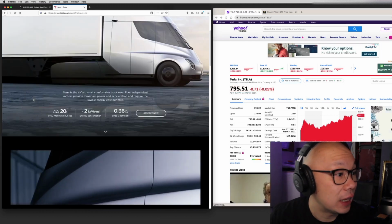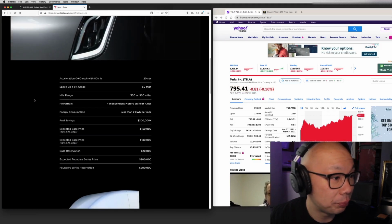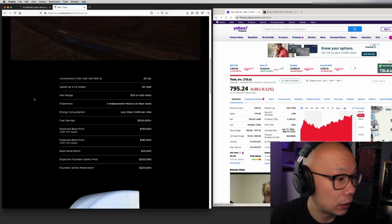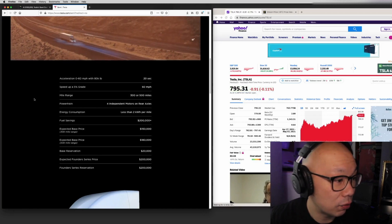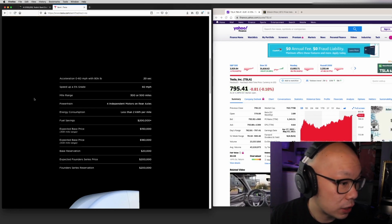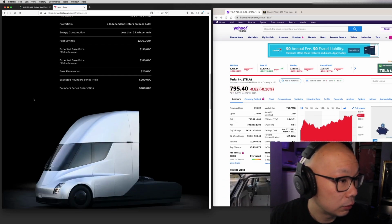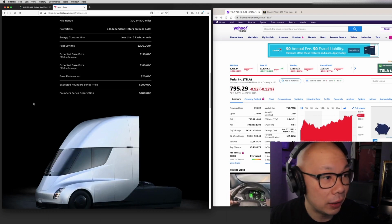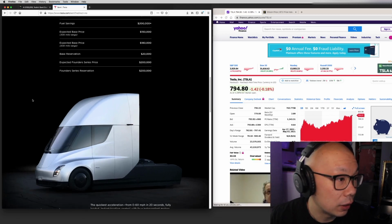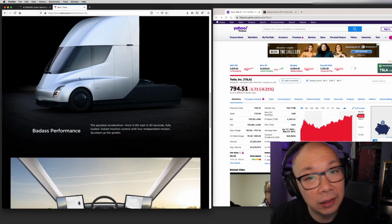The details of this semi truck are also listed on Tesla's website. Fuel savings of $200,000. Expected base price is $150,000 for the 300-mile range, and the 500-mile range is $180,000. So I guess anyone who's going to buy this is probably going to opt for the higher range, and I guess they're looking around 200,000-ish after taxes, I'm assuming.